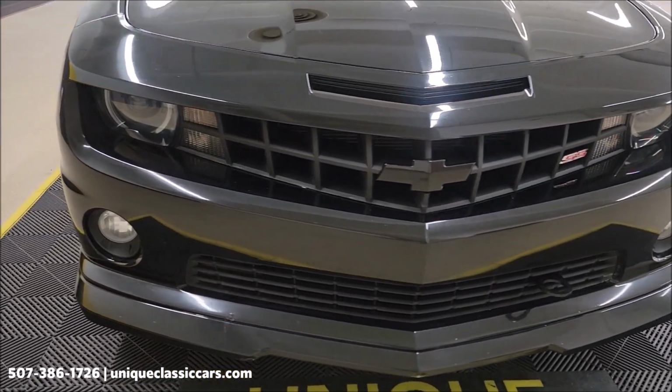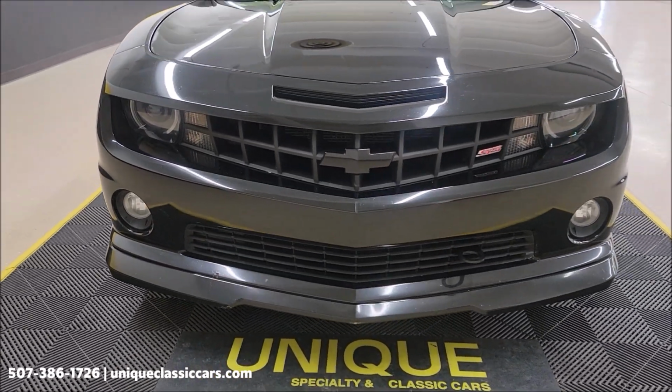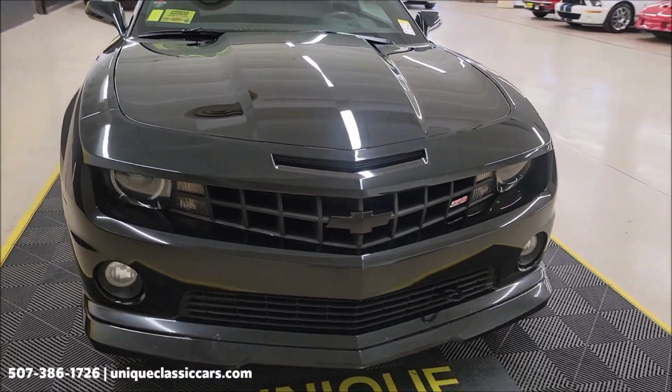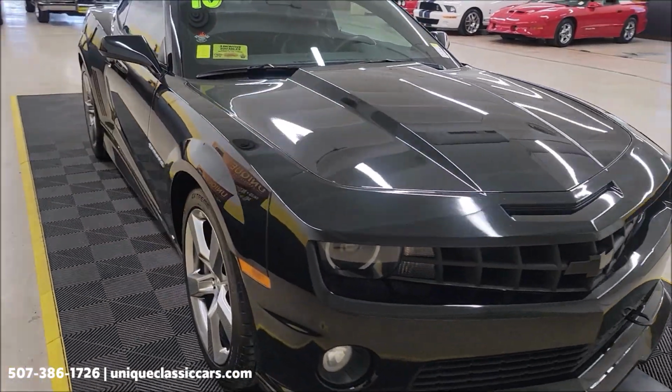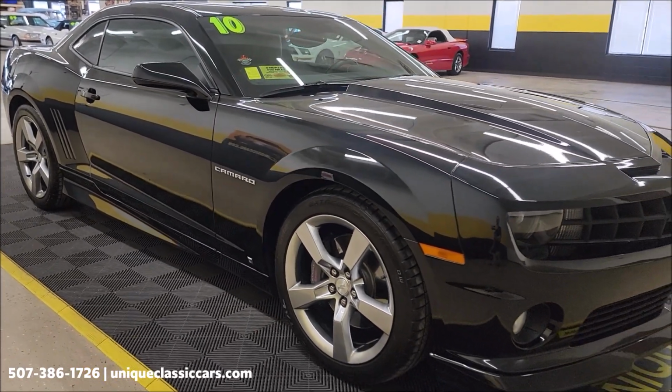Let's go ahead and take a look at this front fascia, grille. And as you can see, this one does have the dealer installed ground effects package. If you want to take your time looking through the still pictures so you can see this car from every angle, you'll be able to see the interior, the undersides, engine bay.